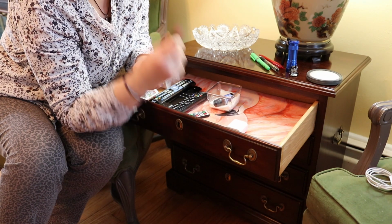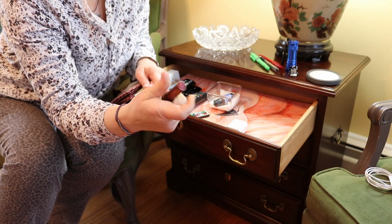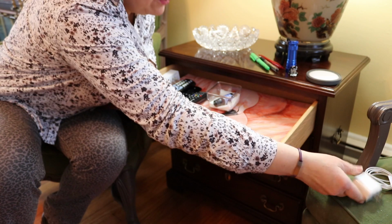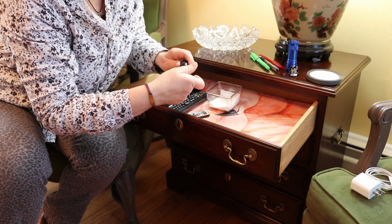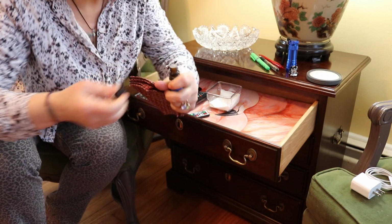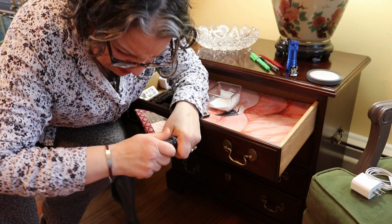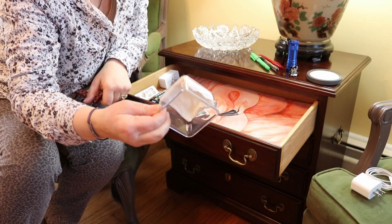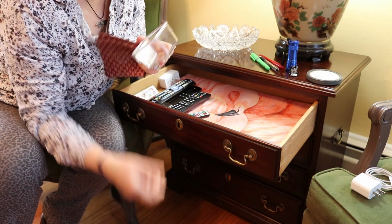Lipstick. This has got to be 5 years old. Come on, that can go. That goes upstairs. Peppermint essential oil. Do these expire? Oh. Yeah, they do. And that was my little container for the essential oil, so I'm going to keep the container.